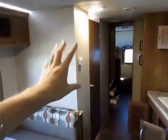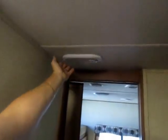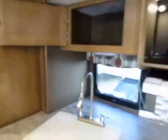Then once you're done setting up, you can shut these fins and it will push all that air through the entire central air system through the entire coach. Pretty cool stuff. Let me back up a little bit here.